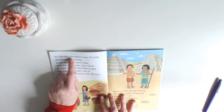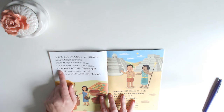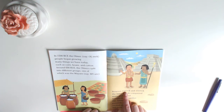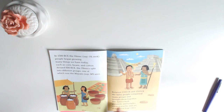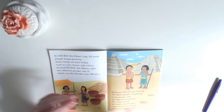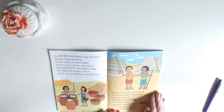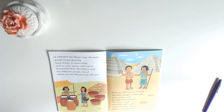In 1500 BCE, the Olmec people began growing many things that we have today, such as corn, beans, and cotton. Around 600 BC, the Olmec split into different groups, one of which was the Mayans. Between 1325 CE and 1519 CE, the Aztec people conquered many groups and brought them together. The Aztecs built pyramids and temples, created jewelry and art, and lived in huge cities. So they just told me all of these different events that happened on the timeline of this country coming together and forming. They're also providing illustrations to show me these people growing their food, different kinds of foods, and they're also showing me how the Aztecs began, and I know that because I recognize these pyramids in the background.